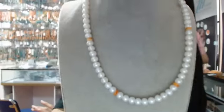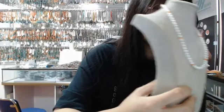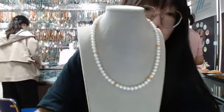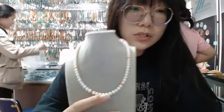Now you can see some details about this necklace. It consists of white pearl oval beads and orange spiny oyster rondelle beads. It's very pretty. That's all for the products I will show you today.